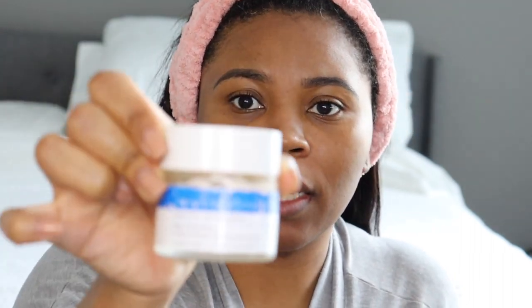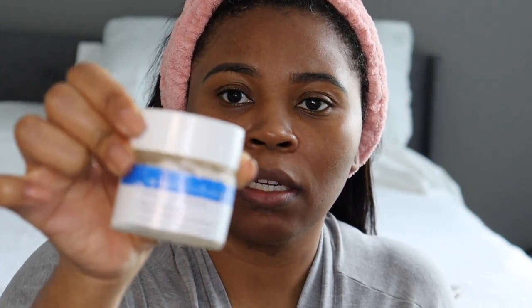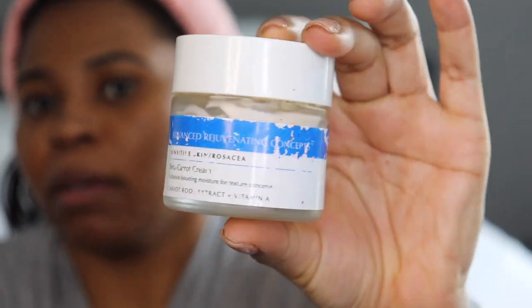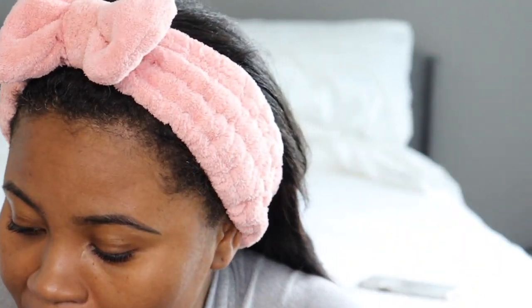So I started out by moisturizing my face. I use this Advanced Rejuvenating Concepts Moisturizer. It was recommended to me by my facialist, and I've just been using it as part of my morning routine. Can you guys see this? There you go. I still haven't had a chance to get my eyebrows done, so I'm going to have to do my eyebrows.